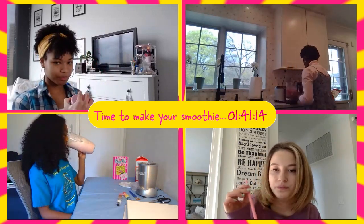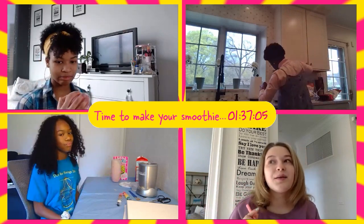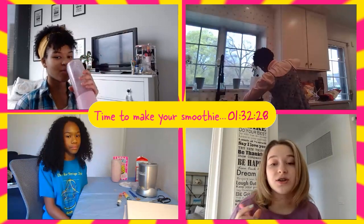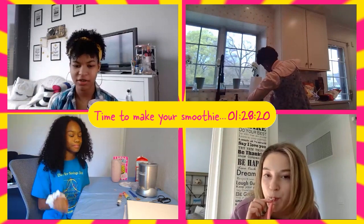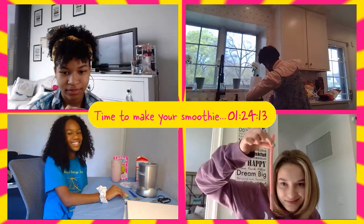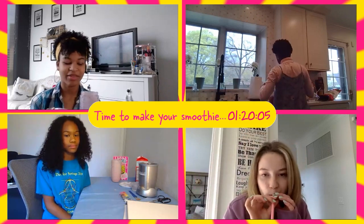I don't know. This straw is so awful. I know that plastic straws are bad for the environment, but really, paper straws and rubber straws are so bad. Yeah, they don't even work. Is that a rubber straw? Mhm. Oh wow. That doesn't even work. I'm trying here. I've never used one before.